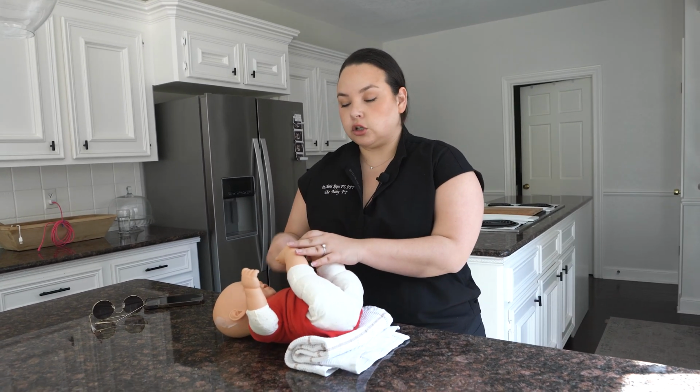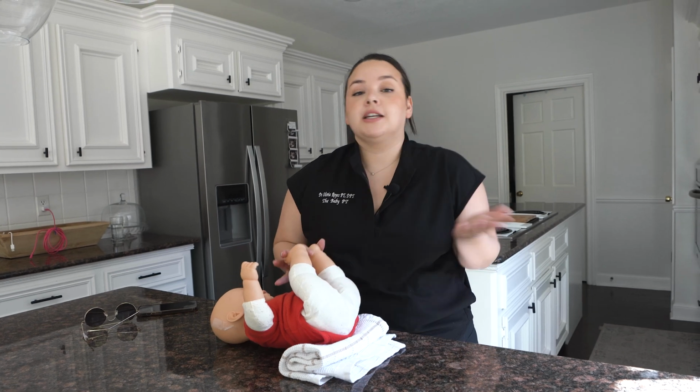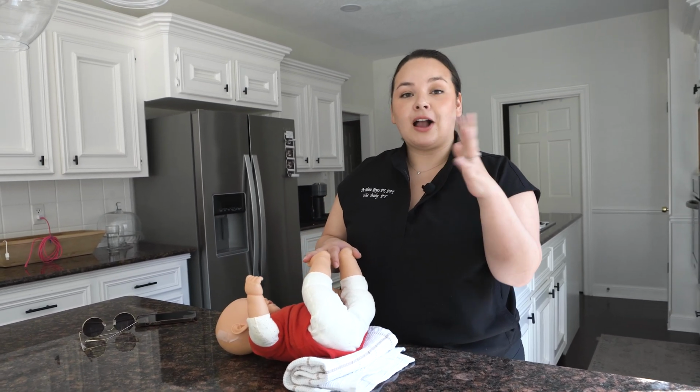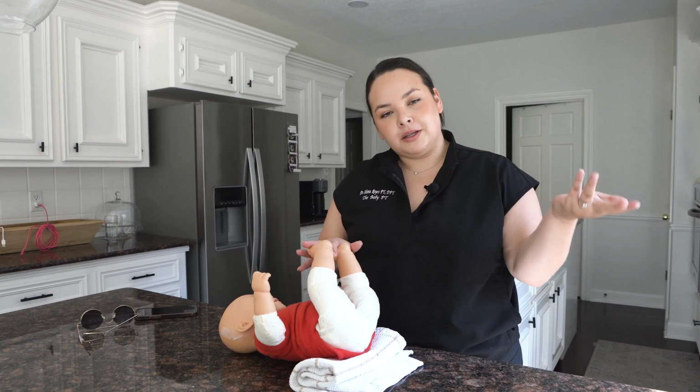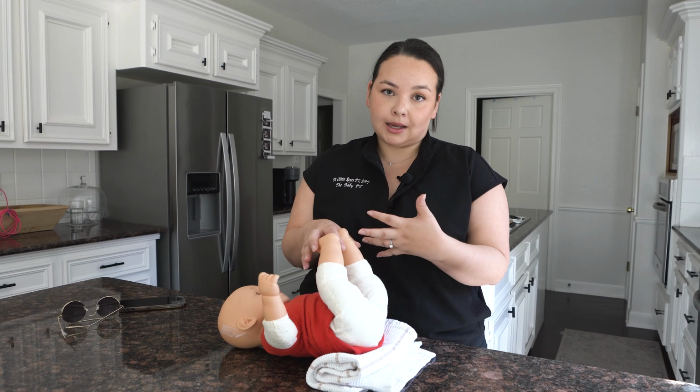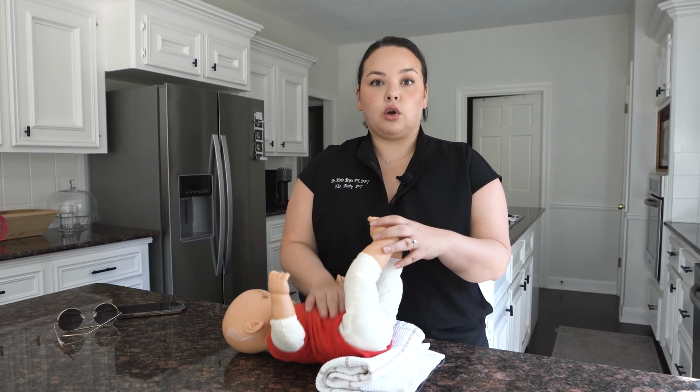You also will show them their feet. Sometimes they don't even realize they have feet, and then they bring it up to their eyes or to their mouth, and they're like, oh, these are my feet. So this kind of helps them. Again, this is a nice stretch in the back, but it's also helping them with their core.